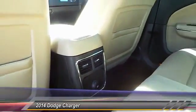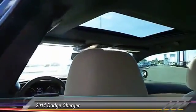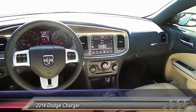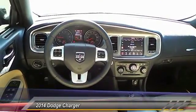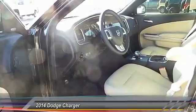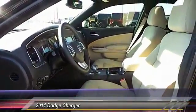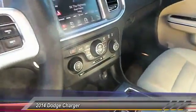This vehicle has less than 35,000 miles. Here are some of this vehicle's great options. Power sunroof, keyless entry, heated seats, traction control, automatic stability control, auto dimming rear view mirror, center armrest, child safety locks, fog lamps, power windows.